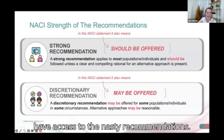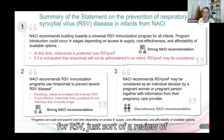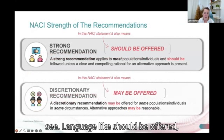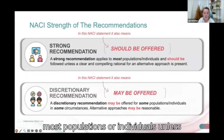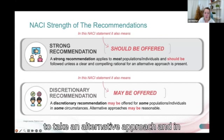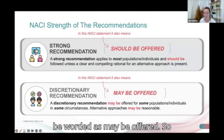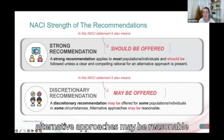Fortunately, we now have access to the NACI recommendations. And before we jump into what those are for RSV, just a review of the language that NACI uses. When we consider a strong recommendation, we'll see language like should be offered, which means that it should be offered to most populations or individuals, unless in professional judgment there's a clear, compelling reason not to, or to take an alternative approach. And a discretionary recommendation often will be worded as may be offered. So offered to some populations, individuals, alternative approaches may be reasonable.